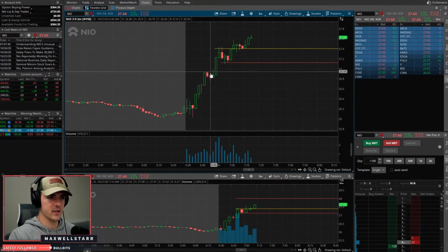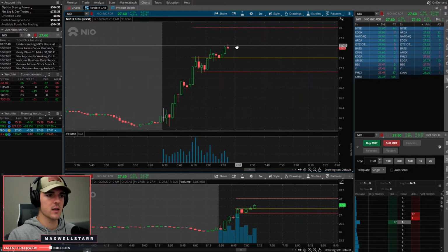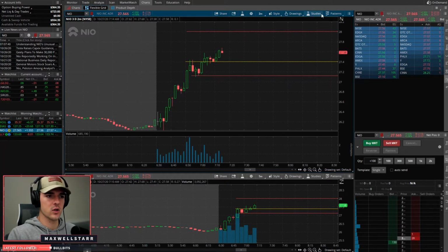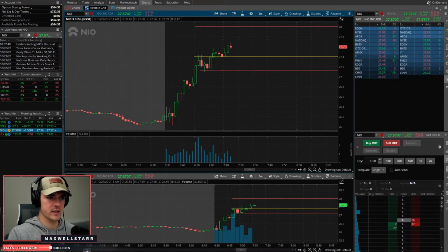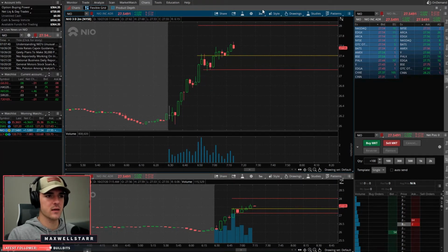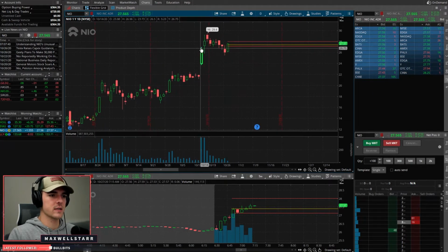Moves up, pulls back, moves up, pulls back, which can be good or bad. It could be good because a slow move up is more sustainable and can go further over a longer period of time. There's more strength in the move because it keeps pulling back and showing that it has the strength to continue forward. However, it could be bad because that also means that every time it pulls back, sellers gain a little bit more control.